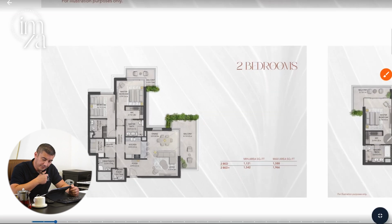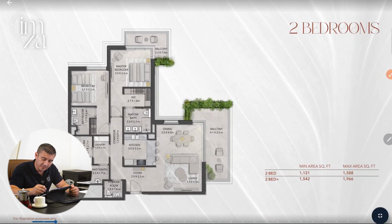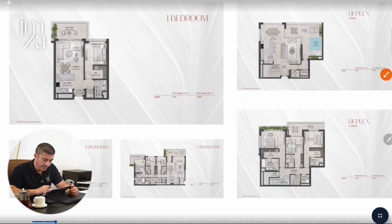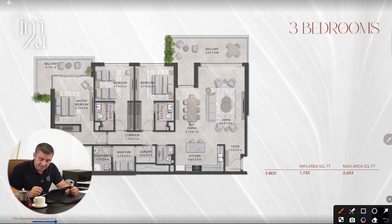And we do have two bedroom plus maid apartments. As you see, they would start at 1,542 square feet, and the starting price would be around 2.750 million dirhams. These apartments would mainly be facing the forest, with a full forest view, and they can go up to 2,000 square feet at the peak. Now, for the three bedroom apartments, the expected sizes are 1,725 square feet, and the price approximately 3.4 to 3.5 million.